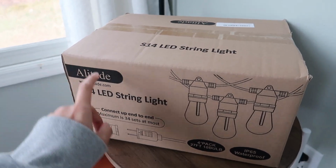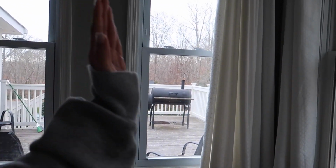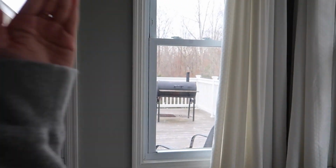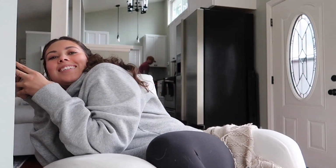Brandon's gonna try to hang these string lights today on the patio out here. We're gonna get like a pole or something to put right there and maybe do a fanning type of motion. We'll see. Brandon's here. They say hi. Hello.